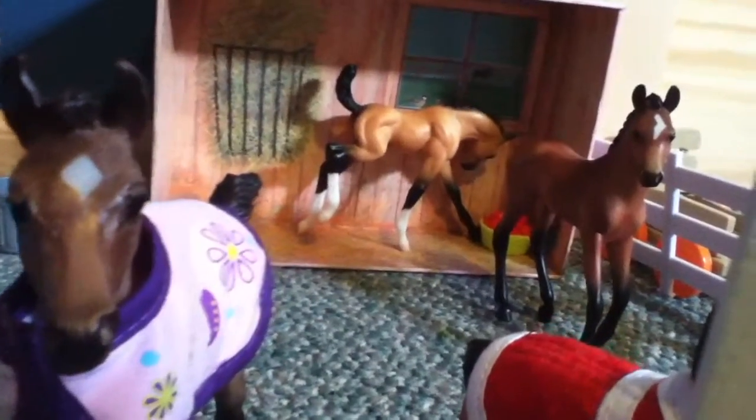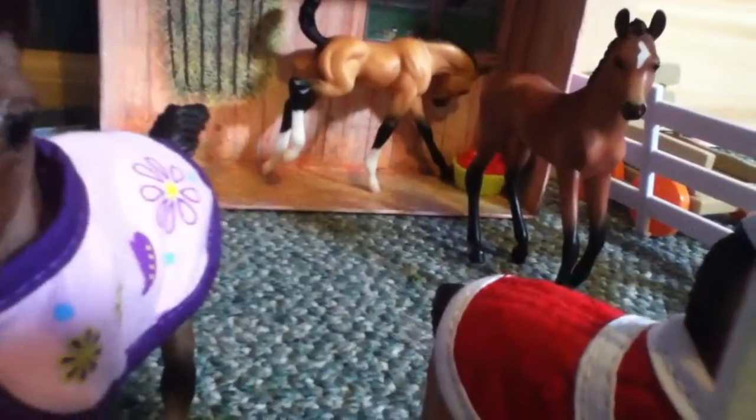That is little Captain. He is dating Renegade. Hi, girl. Little Captain we also got from Swift Creek.